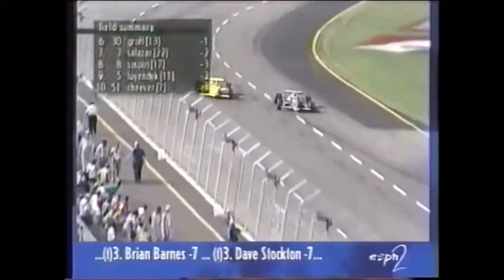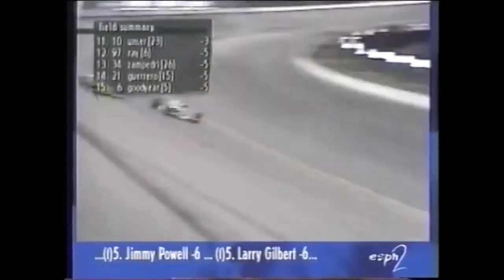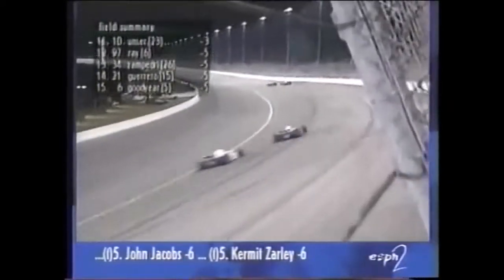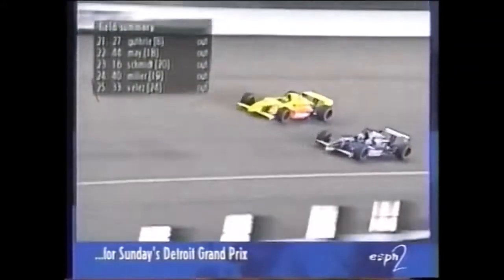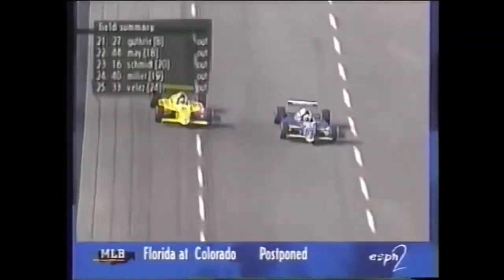Moves to the outside of Buddy Lazier. They come side by side off the corner, back in the corner. Side by side. Boy, look at this action. As the two of them continue to battle out. Onto the backstretch. Oh, what a run this is. Buddy Lazier still going to hold him off. They're going to try and do a complete lap side by side. They're giving each other room. That's the good sign. They're not unwinding the wheel all the way to the wall.